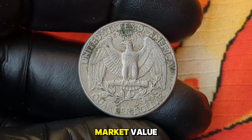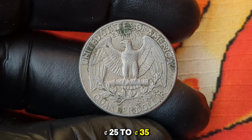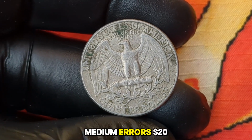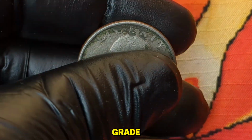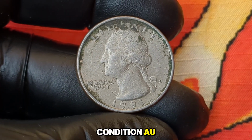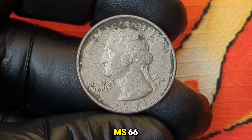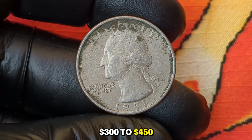Market value of the 1991 no mint mark quarter today. Now let's talk about the current market value. Bad condition value, G, VG, F grades, 25 cents to 35 cents, mostly face value. Better circulated grades, 50 cents to $1. Error coins: simple errors, $5 to $15; medium errors, $20 to $50; major errors, $75 to $150. High grade, for reference only, these values help understand the coin's potential. If in top condition, AU, $5 to $8; MS63, $10 to $20; MS65, $35 to $60; MS66, $150 plus; MS67, $300 to $450 plus at auctions.